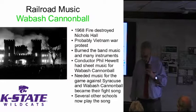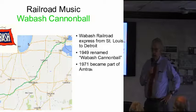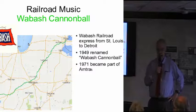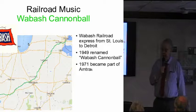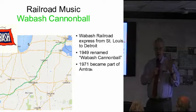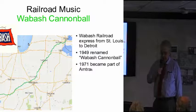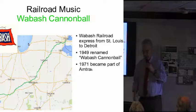And now the one that's really, really interesting. In 1949, the Wabash Railroad wanted to institute a fast passenger service from St. Louis through Indianapolis, Fort Wayne, and on up to Detroit. And every train has to have a name. There was the Broadway Limited and so on. And they kicked all sorts of names around, and then they said, why don't we call it the Wabash Cannonball? So here we have just the opposite of what everybody thinks. The train was named after the song. That train lasted, of course, till 1971 when Amtrak took over all passenger trains in the United States.